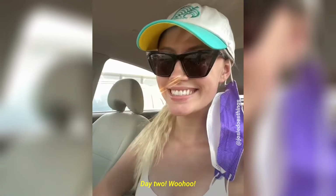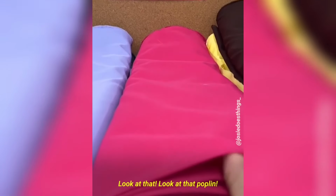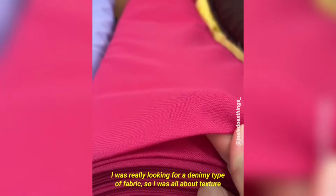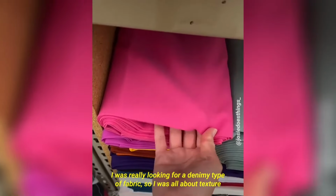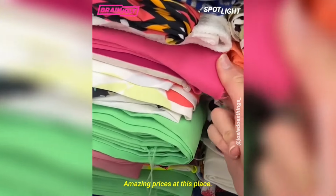Day 2, woo! Went to a local fabric store. Right off the bat, found this gorgeous pink. Look at that poplin! I was really looking for a denim-y type of fabric, so I was all about texture while I was looking at these fabrics. They were pretty cheap too. Amazing prices at this place.